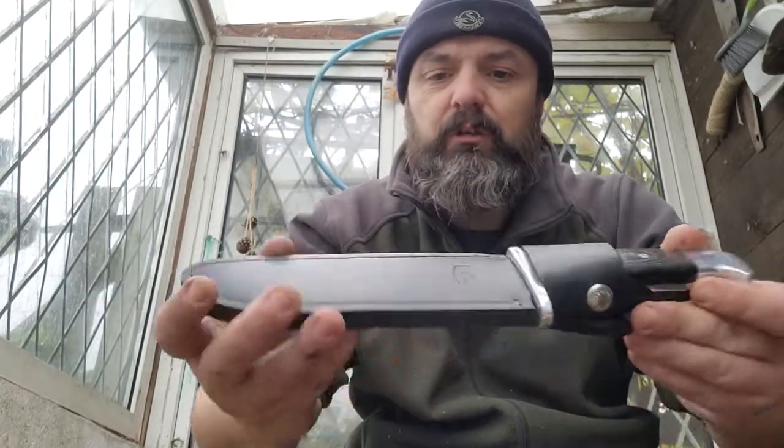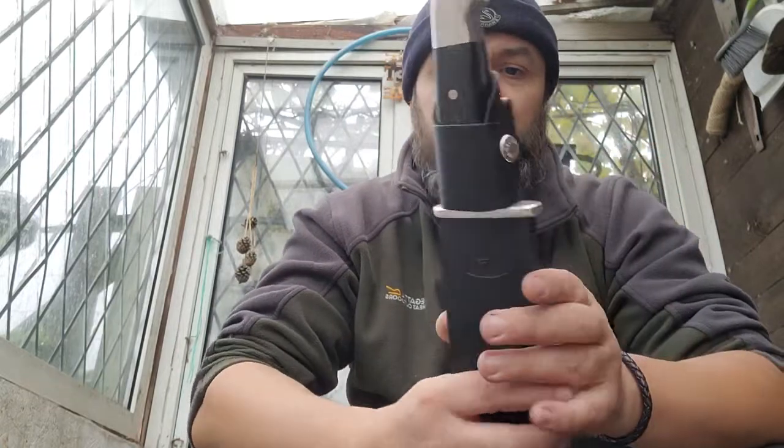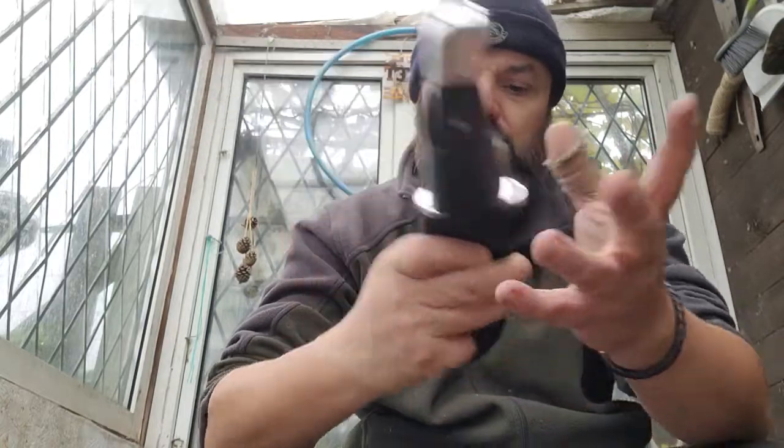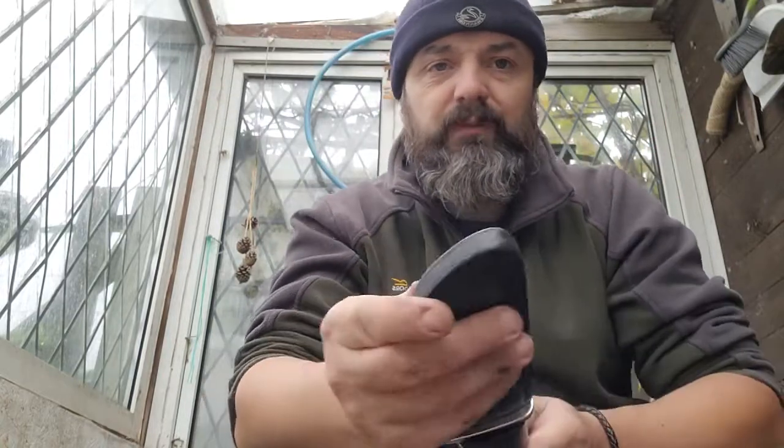By the way, here comes a lovely black leather sheath. Very, very well made. Very thick welt all the way down. It doesn't have a drainage hole.